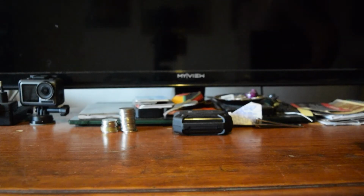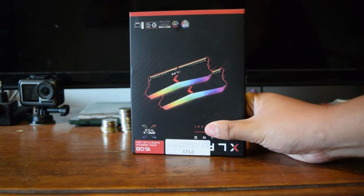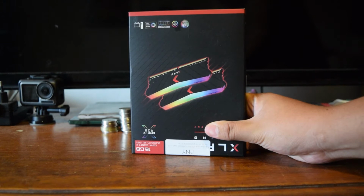For RAM, I bought the PNY Accelerate Gaming 16GB with a 3200 MHz RAM speed. In today's landscape, 16GB with a RAM speed of 3000 plus MHz is the standard, so I chose this one. Plus, it has RGB.